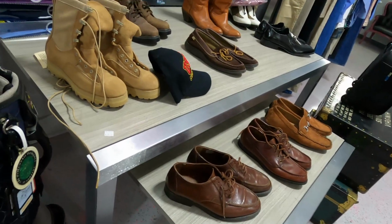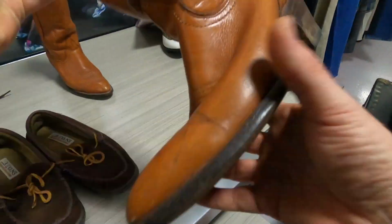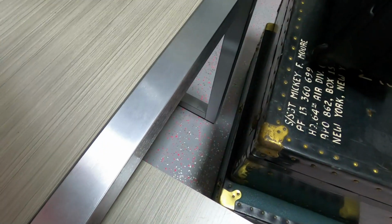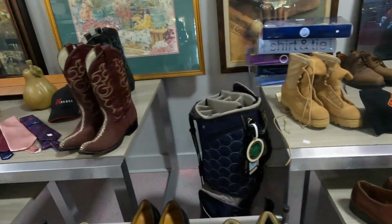I did spot some of these boots up here, and I've actually already comped these out before. They're Fry boots, and they actually were not worth as much as I thought they were going to be worth. They did want $20 for them, but when I actually comped that one out, they didn't sell for that good, so I put them back.